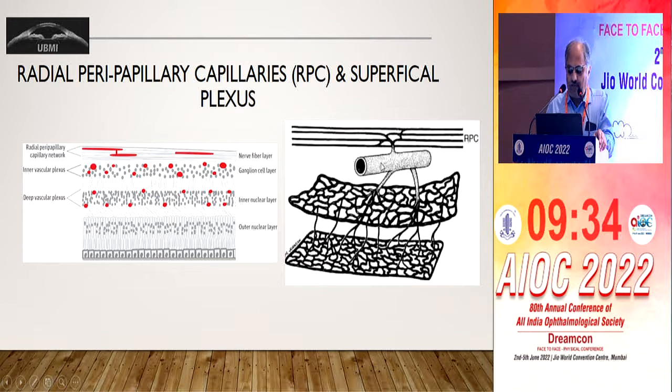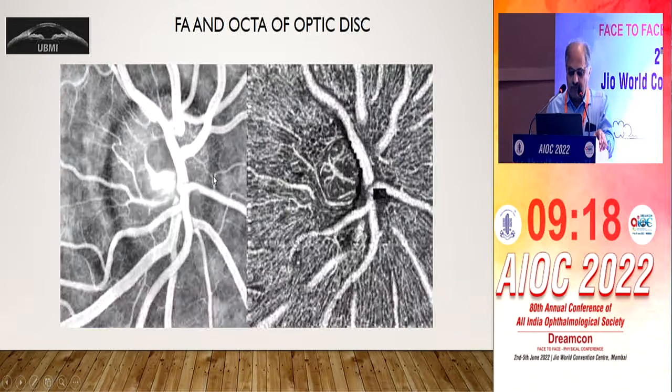So we have the arcades, the superior and the inferior arcades giving up the radial peripapillary capillaries, and then you have the superficial and the deep plexus. So the radial peripapillary capillaries is what we see in the nerve fiber layer, okay? And the superficial are seen in the ganglion cell layer. How do we see that?